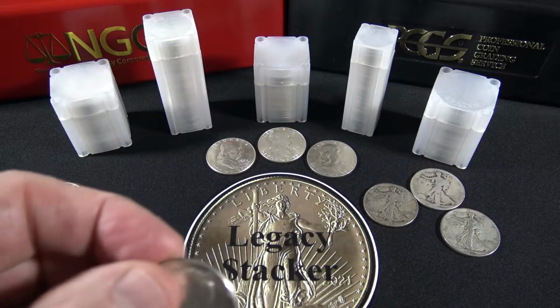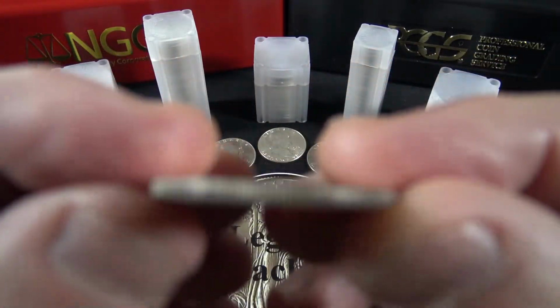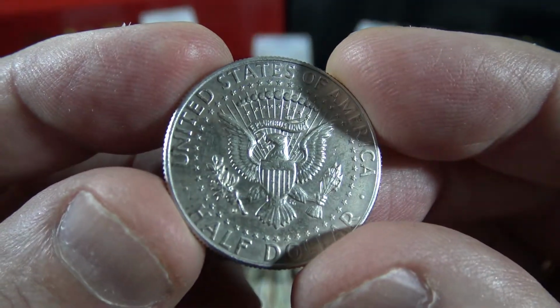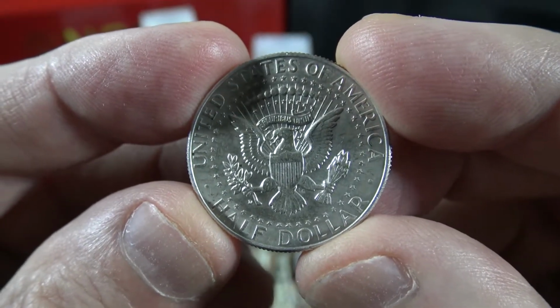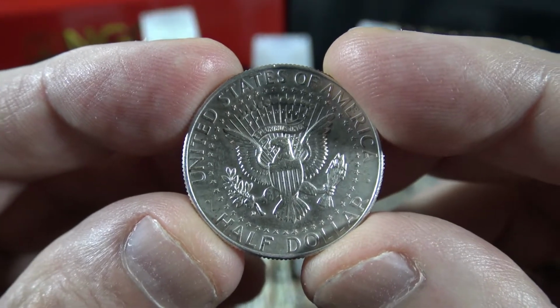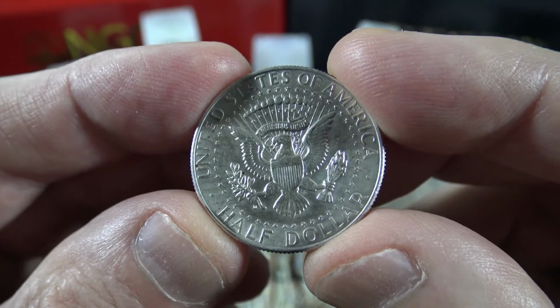Here's the second coin, and if we turn it over, we can see that it's from the Denver Mint. The mint mark is located there on the bottom left-hand side, beneath where the eagle's claw grasps the olive branch, or as I mentioned earlier, just above the half and half dollar.